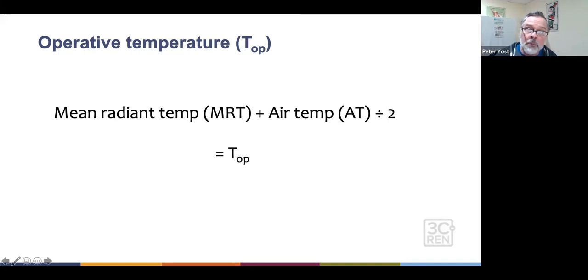This becomes really important because while you do get impact from the moisture content of the air and airspeed, the two that really drive thermal comfort are the mean radiant temperature and the air temperature, and they contribute equally to thermal comfort. That principle of physical science is going to be very important in terms of how we keep people comfortable.